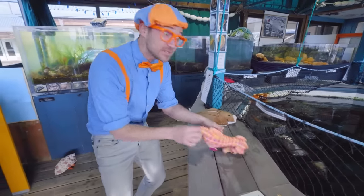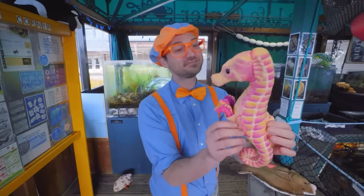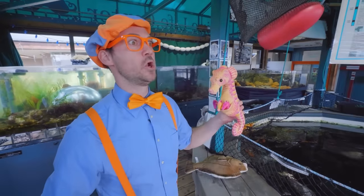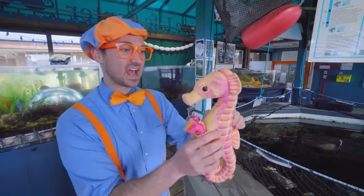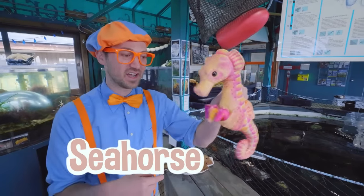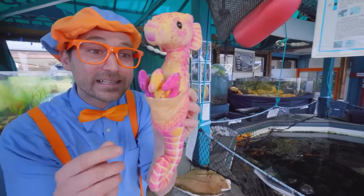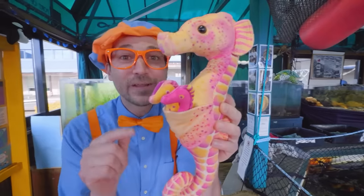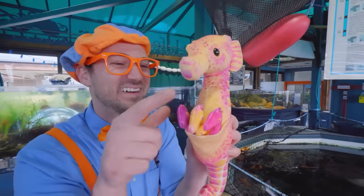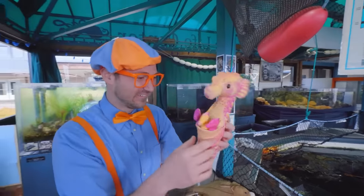Whoa, this is so cute. Do you know what kind of animal this is? Yeah, that's a hint. Yeah, this is a seahorse. Yeah, it looks kind of like a horse, huh? Oh, cute swirly little tail. And look at what it has right in its little pouch. Little baby seahorses. Hey, wow, you're so colorful.